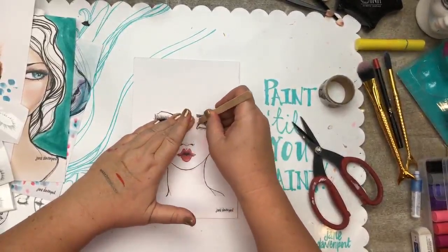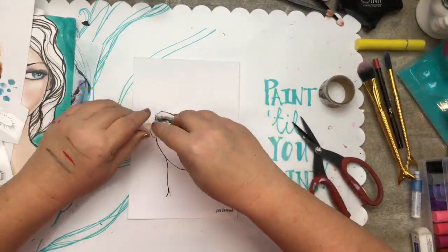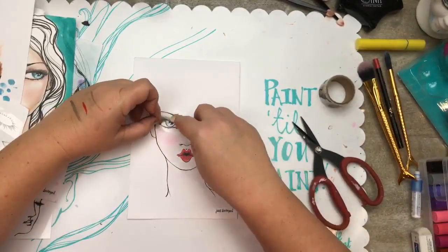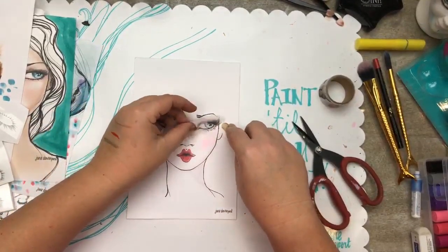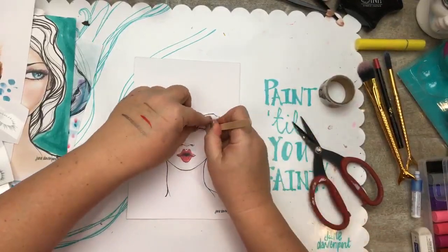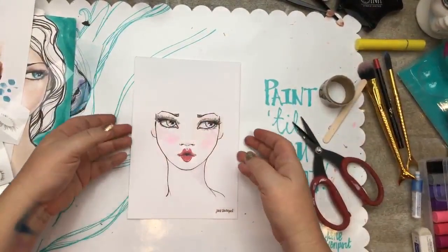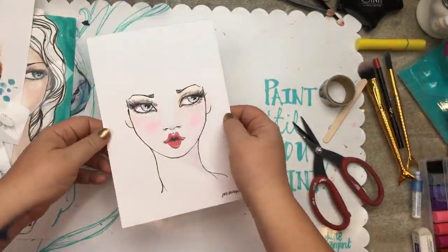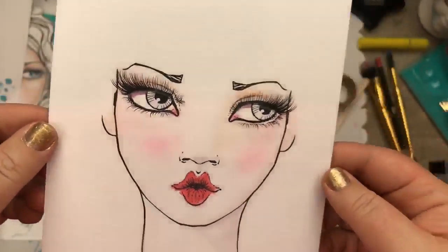Oh, I've got to tell you the last, what do we call it? Art prompt for October. Let's put these on first. Oh, I didn't do a very good job on that side. So it comes with the little pop stick applicator. Much easier to put on than false eyelashes, let me tell you. Oh, come on. Look at that. Oh my gosh. Eyelashes for the gods. Eyelashes for the gods.